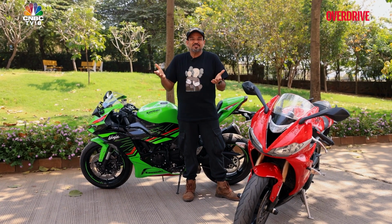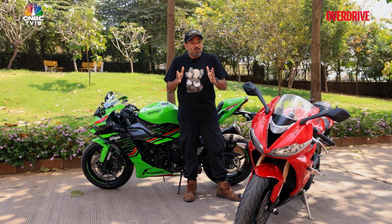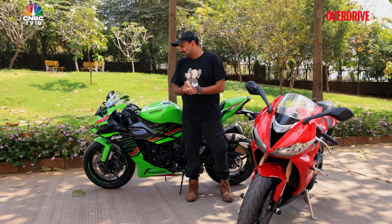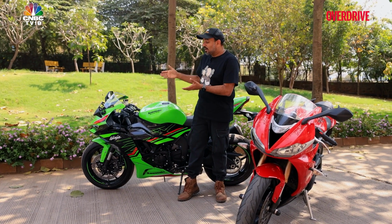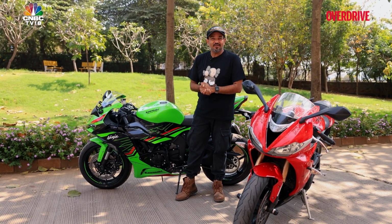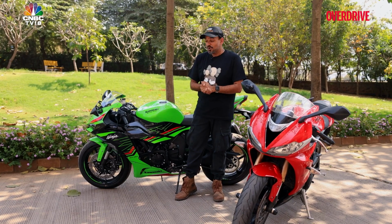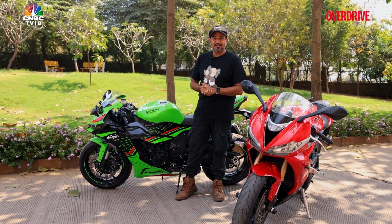Look at where the Street Triple is, where the previous one was, and where the RS is today. You will know what I mean. So from that perspective, even though the options are limited, even though you have only one option, it ticks all the right boxes. So I really don't care that there are no other options. As long as there is a Supersport middleweight machine that you can buy today, you and I should be happy.